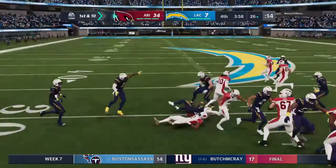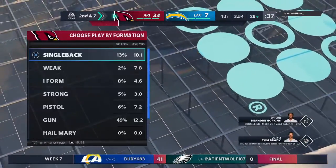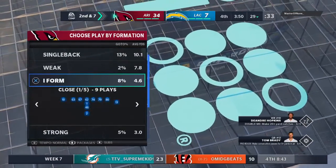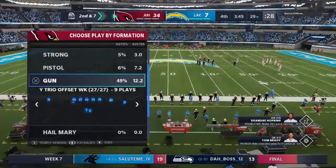And now here's a carry heading left. He takes this for 3 to the 29. That's it. That's what you want. Straight ahead positive gain. Just keep that clock ticking. 3 brings up 2nd and 7 at the 29-yard line.